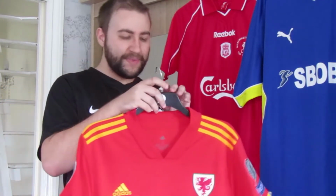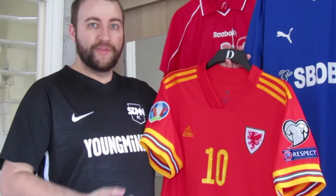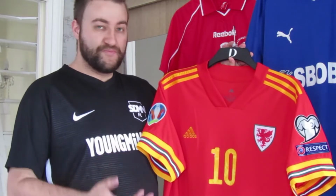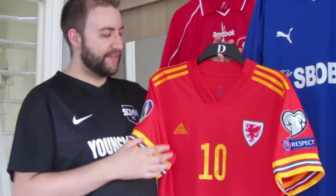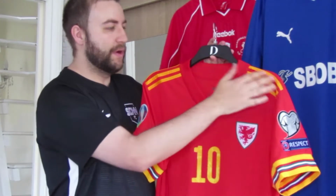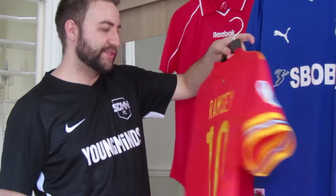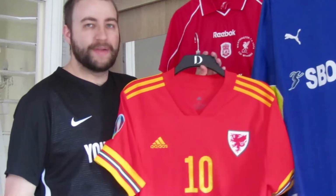I didn't think I liked the design at first. It's grown on me. When the first shirt was first announced, I didn't know if I'd like it. I've since really appreciated the shirt. I think it's nice having a different colour, rather than being boring red and white, to have some different colours in the cuffs, and to have the sort of gold or yellow, orange on the arms as well. I've got number 10 on this shirt, which is of course number 10, Aaron Ramsey's number. Overall, really pleased with this one.